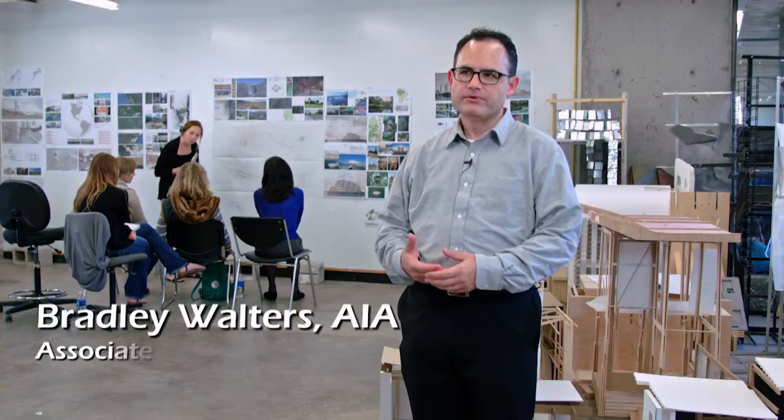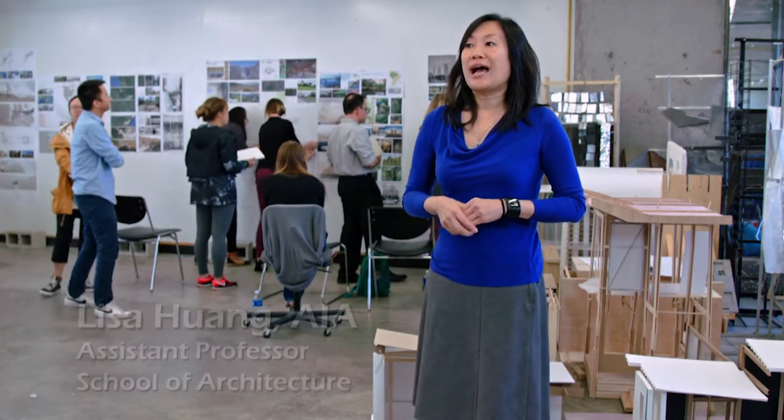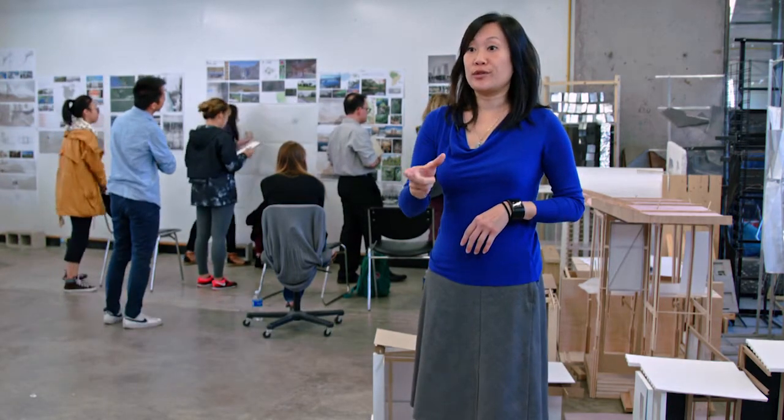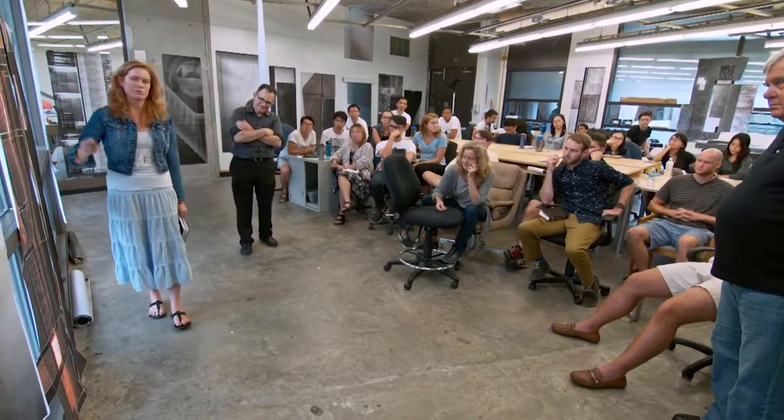The University of Florida has always been a program that's about making, and making is fundamental to everything that we do here at every level. In looking at our graduate program, we started thinking about how do we best prepare our students for professional practice. We've decided to approach the question of how we design in a fundamentally different way.